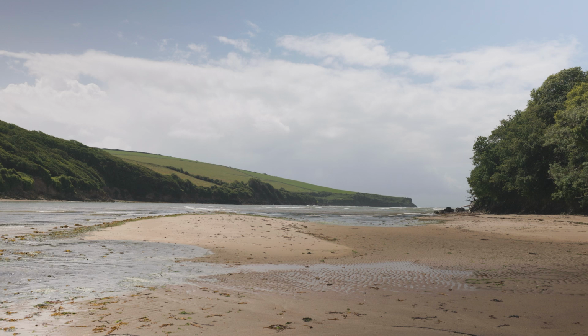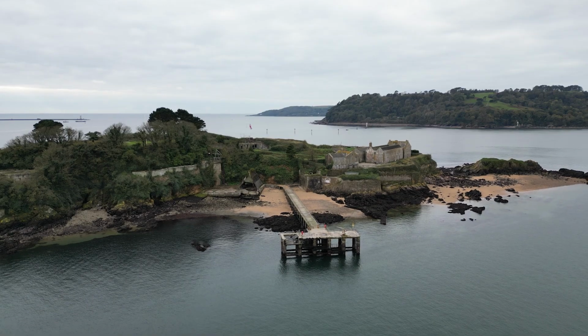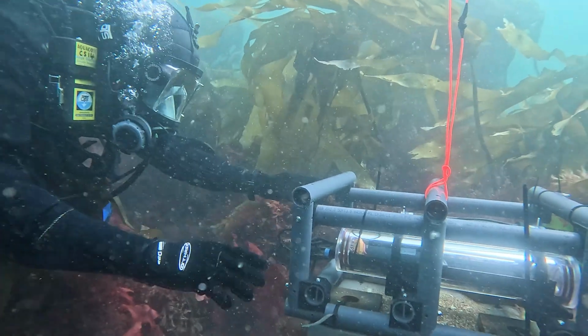So hopefully through this project we'll gain a deeper understanding of how these fish use these habitats, and then that can inform better management decisions that will ultimately improve the state of our marine environment. We need people's help to get through all this footage. The cameras can store and record a huge amount of underwater footage, which is a lot to look through. So yeah, we really need help from people to analyse all this footage and tell us where the fish are.